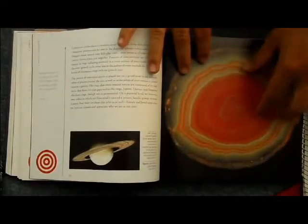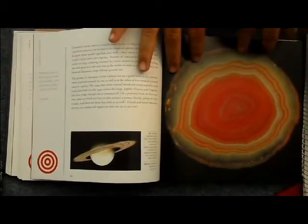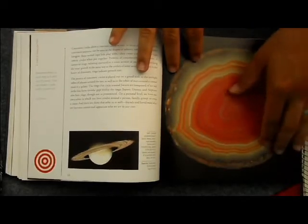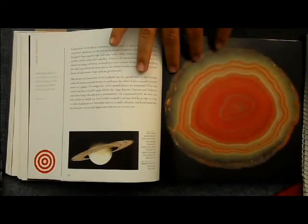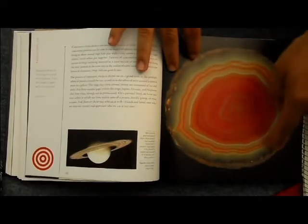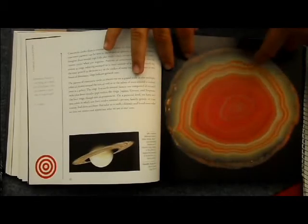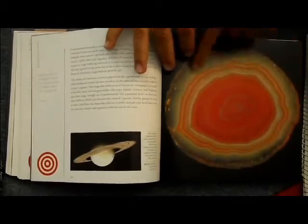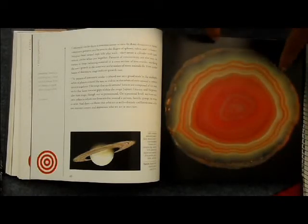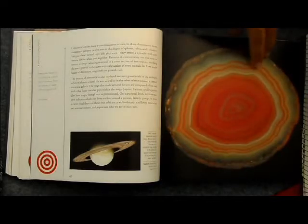Here's the inside of another rock, or geode, or mineral. Once again, we see rings. Obviously, the outer crust. Inside, it almost looks like the inside of one of those creamy candies, like a peach one, peach and cream. It's got the outer white, and then we have the inner banding. It's beautiful, isn't it?